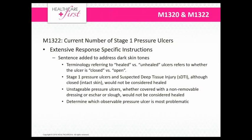1322 is the current number of stage 1 pressure ulcers, and again, you need to read carefully, extensive response-specific instructions here. These are all the same as I provided with you previously about healed versus unhealed, deep tissue injury, stageable, unstageable, and then determining which observable is the most problematic. So, detailed guidance, you want to be sure to read that thoroughly.